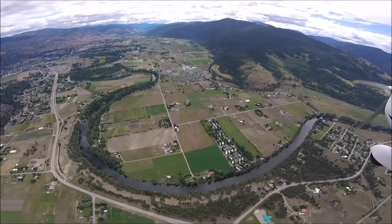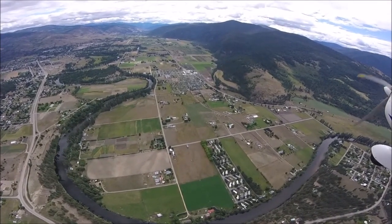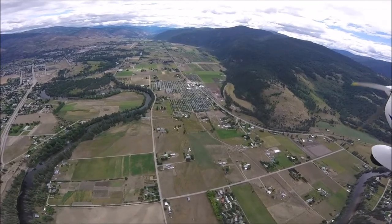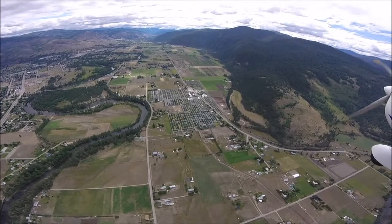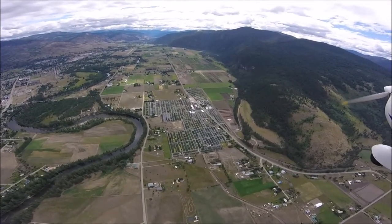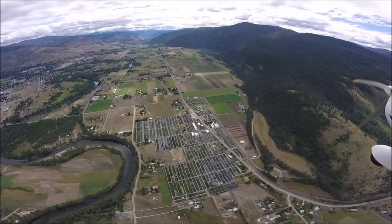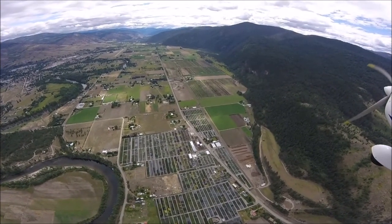Grand Forks, the circuit height is 1,000 feet over the ground, so circuit height's 2,700 feet in this case. So what we want to do is fly over the airport at least 500 feet above circuit height. So we cross midfield, and the reason we do that is we're over top of the traffic pattern, and we can observe the field and see which way the wind's blowing, and see if there's anything on the ground that we need to worry about, if there's anything blocking the runway, or maybe wildlife or whatever on the runway.